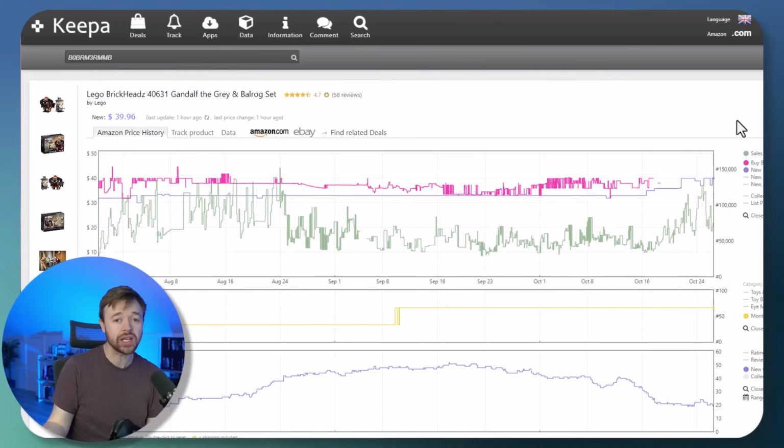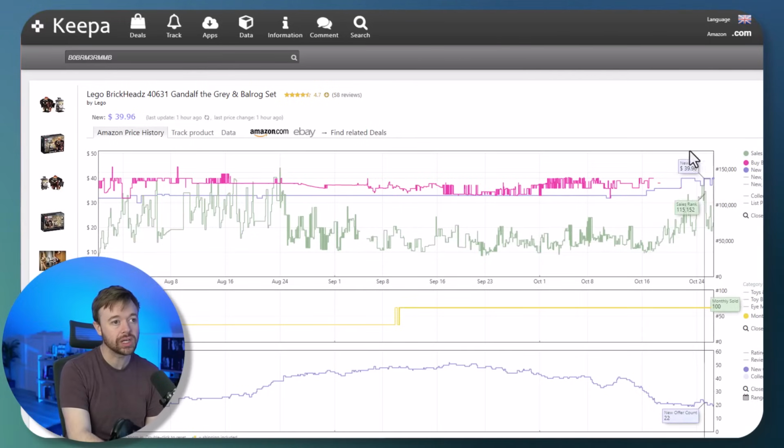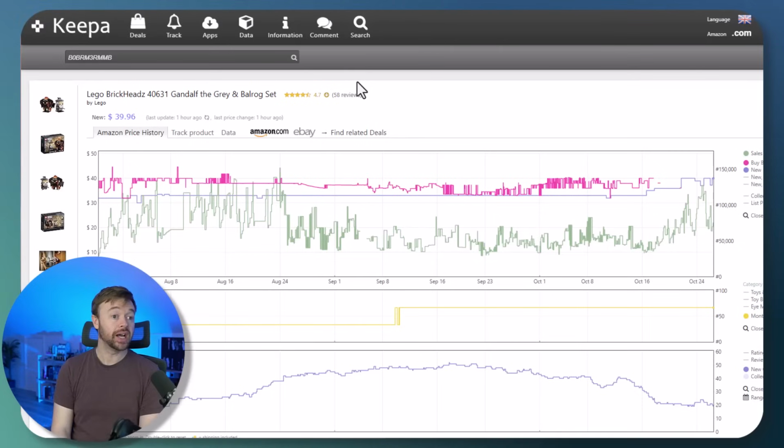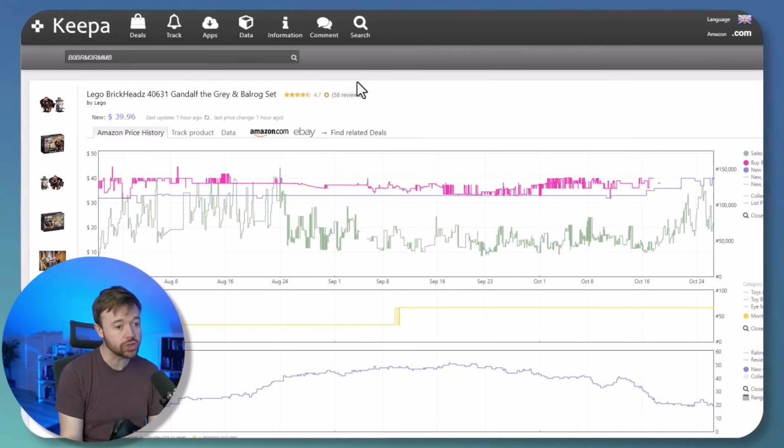And this is actually selling at these prices. We can see it with the green line here, the sales activity and the market price of $40. So it is selling at $40 before it even retires. This is going to go higher. So it's interesting to watch what's going to happen with this one, Gandalf and Balrog.